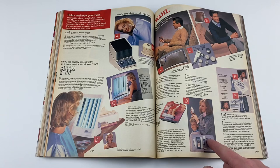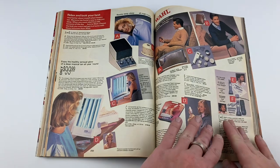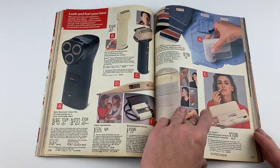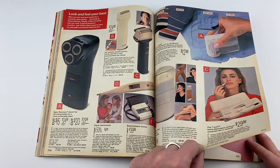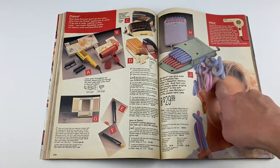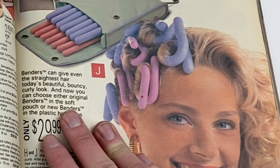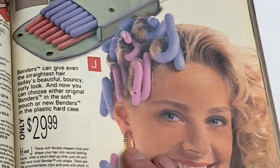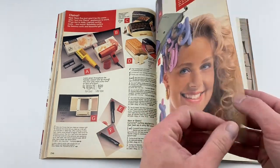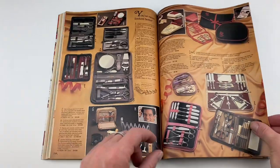I think my mom had this set, and that's how we mostly got our haircuts. We just got buzz cuts every 2 or 3 months, call it a day. There you go, you could put Laffy Taffy in your hair. Benders can give you even the straightest hair that beautiful bouncy curly look. And now you could choose either. Okay. You find those at a yard sale for 25 cents. There you go, some more grooming kits.